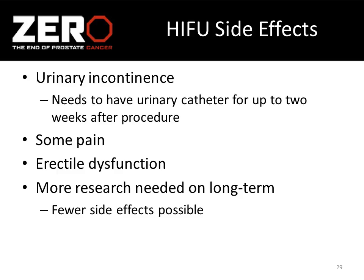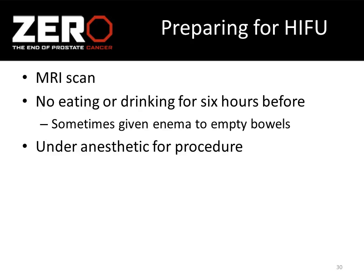The vast majority of men who are getting HIFU will have an MRI scan and will have nothing to eat or drink for several hours before surgery. And then some practices will give an enema just to empty out the rectum and make it easier for the ultrasound probe. And this is done either with what is called a MAC anesthetic, sort of like when you do a colonoscopy, or even a general anesthetic.